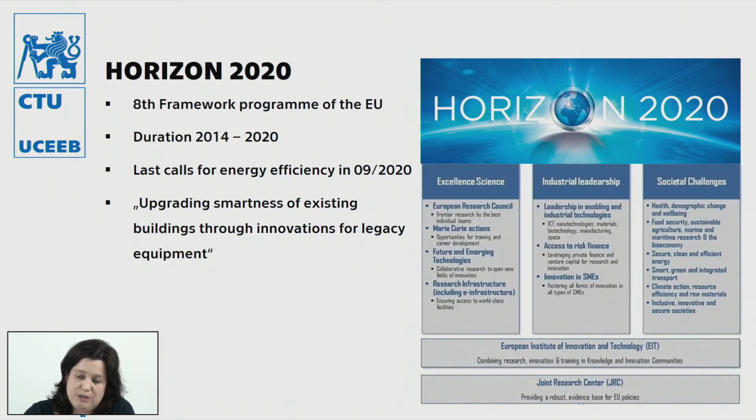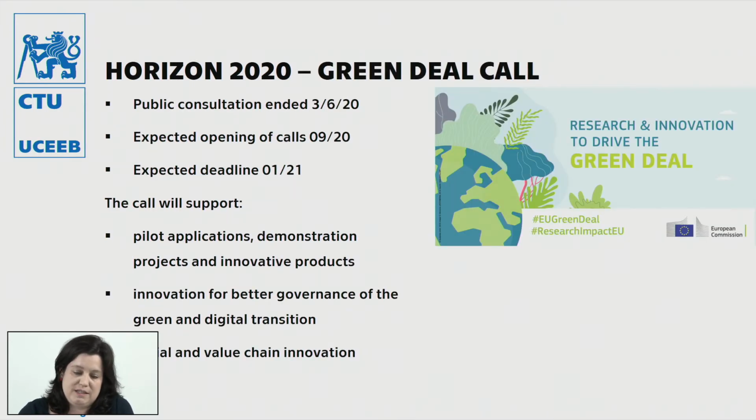The projects that will be funded under the Green Deal Call are expected to deliver tangible and visible results relatively quickly, and thus show how research and innovation can provide concrete solutions for the Green Deal main priorities. The call will support pilot applications, demonstration projects, and innovative products, as well as innovation for better governance of the green and digital transition and social value chain innovation.